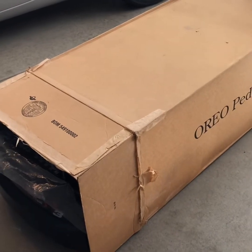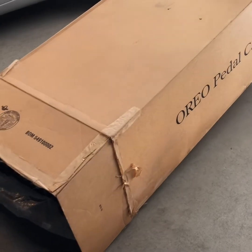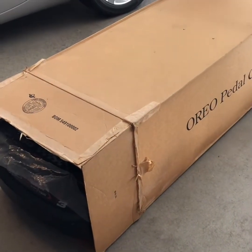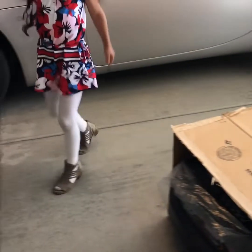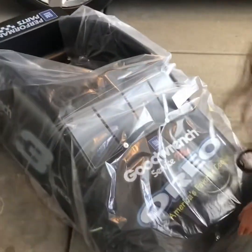And Age Girl was so curious, what is that Oreo pedal car? Now she's big, she's noticing everything. So let's see, guys, let's see. You excited, Age Girl? Yeah. Oh my goodness, let's see. Can't wait to try it out. Age Girl, what is that? It's an Oreo pedal car. Oh my God, look at this.